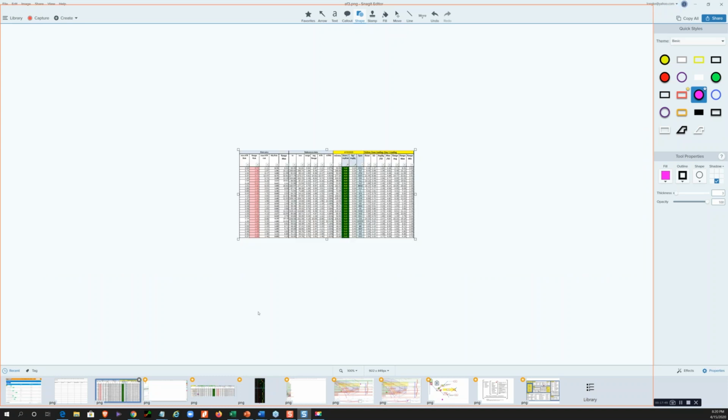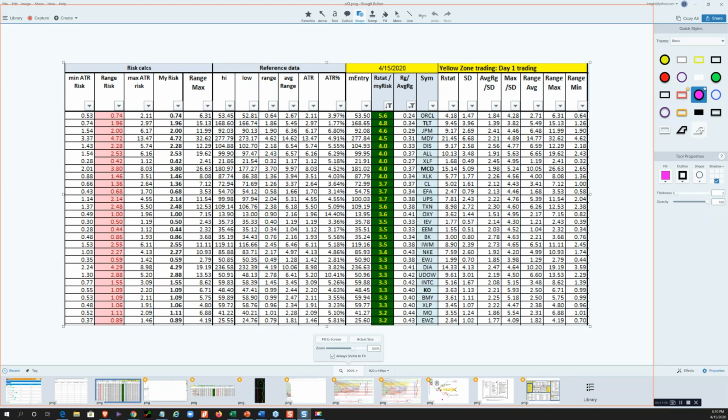The second setup I want to talk about is the squeeze, the daily squeeze. So let me wait for that to come up on your screen.